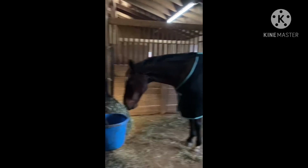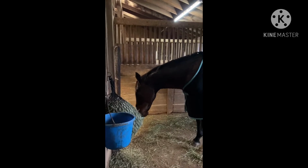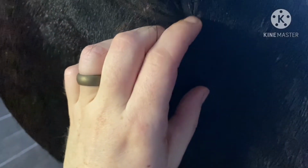Look how cute Blue is, drying off in his little stall. He hates the rain, so he's super happy to have a hay net and be inside. Hi. Do you want to eat your hay net? Oh, you've got goobers in your eyes. There you go. There, go eat your hay net.